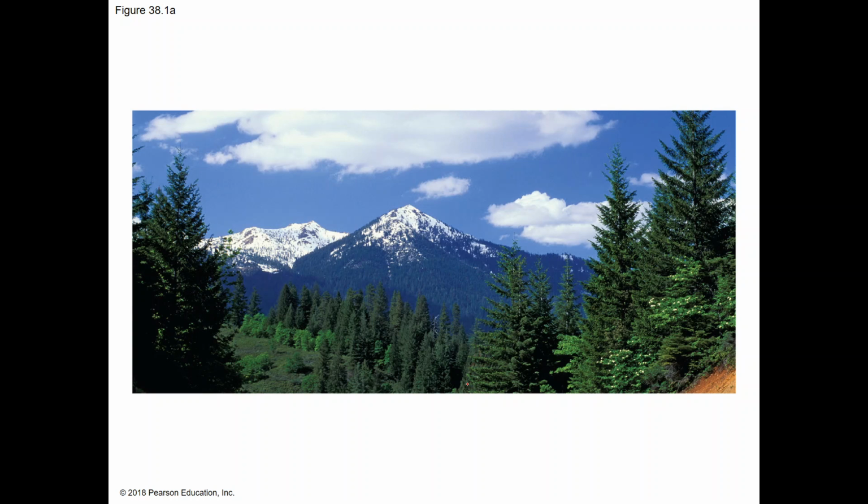So when we talk about ecosystem diversity, this is one example of a very diverse ecosystem. This is the Klamath-Siskiyou wilderness area. This is in parts of California and Oregon. It's extremely rich in ecosystem diversity. What we mean is that there are different types of ecosystems all within this one geographic location.